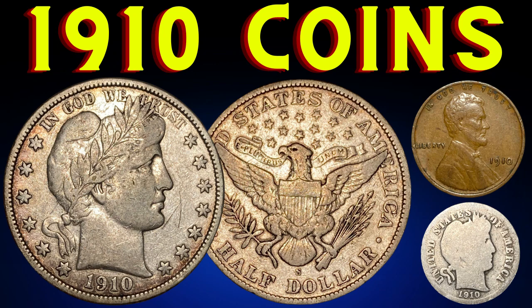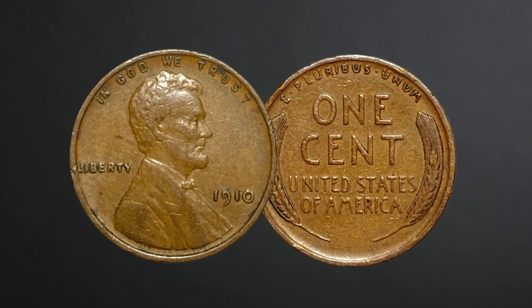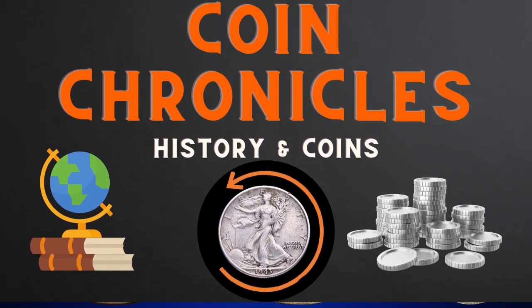Today we will take a look at the history of the year 1910, and we will look at some coins from the year. This will include one Barber half dollar, one Barber dime, and one Lincoln wheat cent. We will look at each coin and the important details such as mintage, grading, and inflationary value or purchasing power of the time.